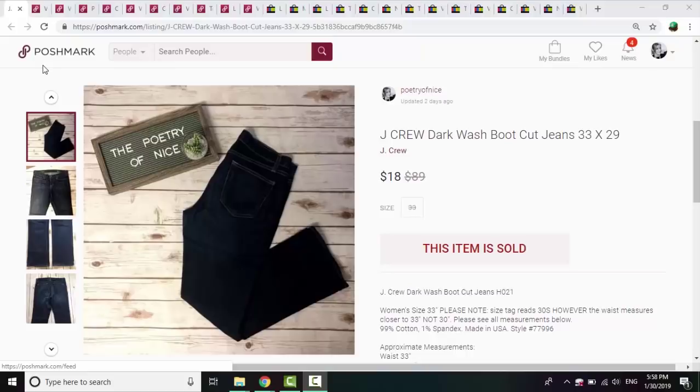Starting with Poshmark, the first two items were in a bundle, and they were these J. Crew dark wash bootcut jeans. Bootcut jeans just seem to move really slowly for me, even if they're a decent brand. I think a lot of people agree. However, when I picked them up for around $1, which is what this was, I usually still grab them and wait for a little while, because people do tend to bundle.